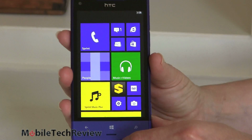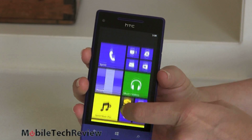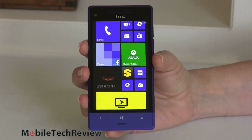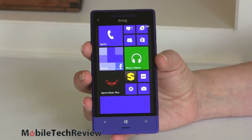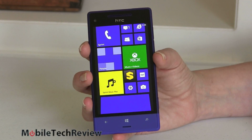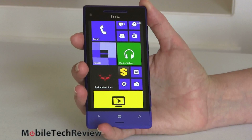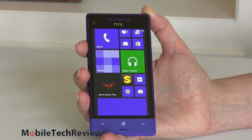The display is a super LCD display, Corning Gorilla Glass 2 on top. The disappointment here is that it's only 800 by 480 resolution, not 1280 by 720 or something higher like we had on the HTC 8X. So you're not going to have as sharp a text here. But it is only 4.3 inches, so it's not, by today's standards, a very big screen phone either. So yeah, the pixel density is not super duper high, but it's not too terrible. And Windows handles typography very nicely, so that helps a bit there.